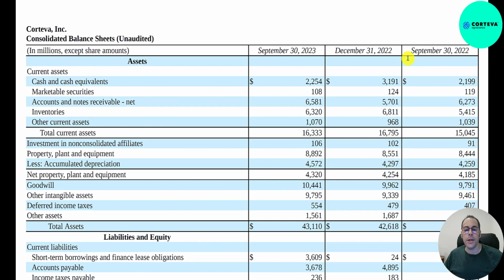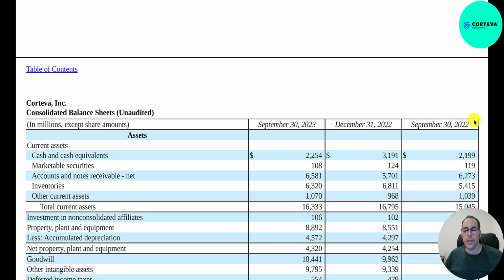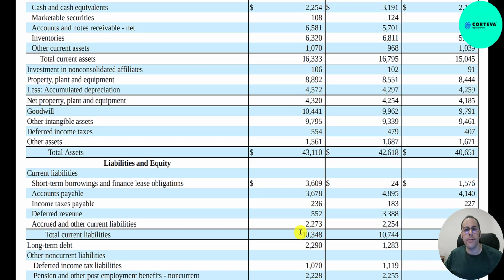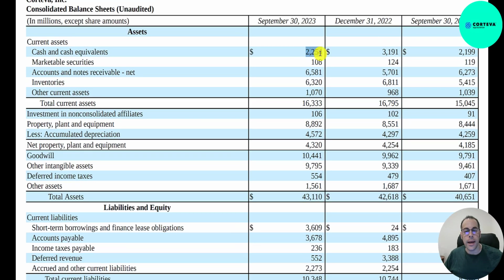Let's look at their balance sheet. This is as of 9/30/2023, 12/31/2022, and 9/30/2022. Current assets, $16 billion. Current liabilities, $10 billion. So they have a nice current ratio, about 1.6. $2.3 billion of cash. It looks like they sell a lot on credit. Accounts receivable, $6.6 billion. Inventory of $6.3 billion.